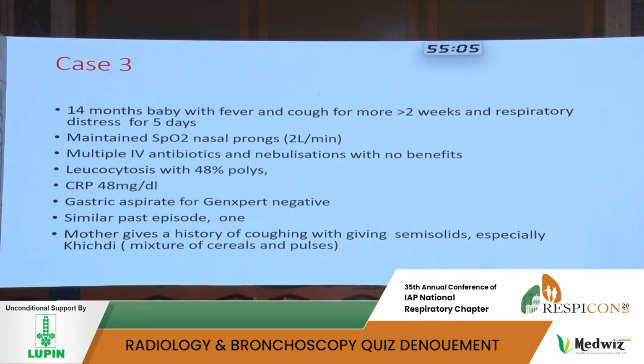14 months baby, fever, cough for more than 2 weeks, and respiratory distress for 5 days. Maintained SpO2 by nasal prongs at 2 liters per minute, multiple IV antibiotics and nebulization without any benefit. There is leukocytosis, CRP is pretty high, gastric aspirate for GeneXpert is negative. Similar past episode once; mother gives a history of coughing when given semi-solid food, especially khichdi.